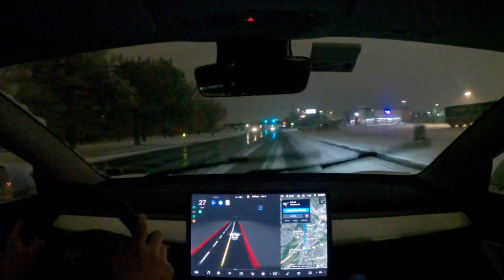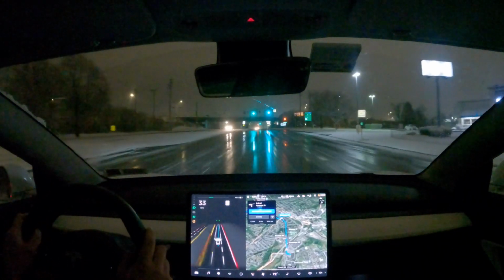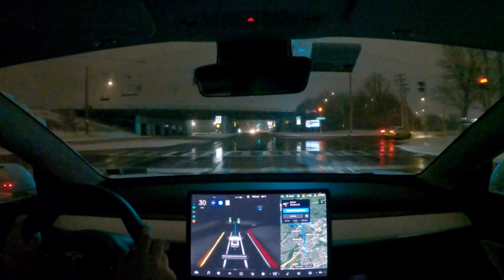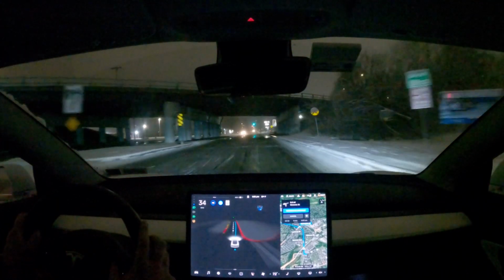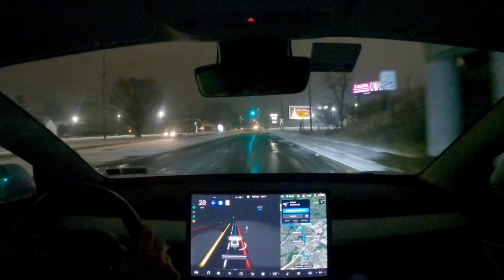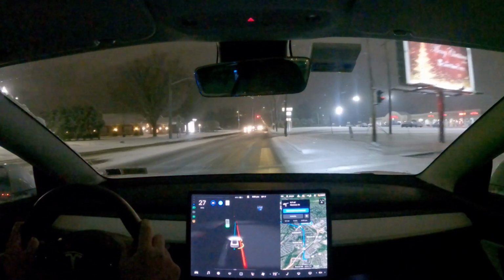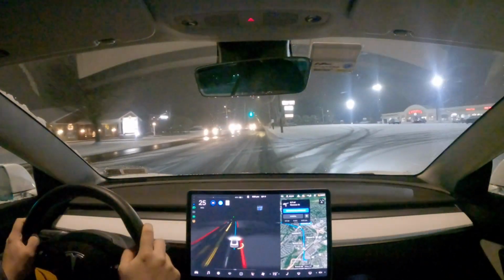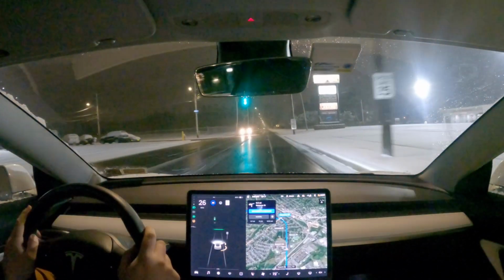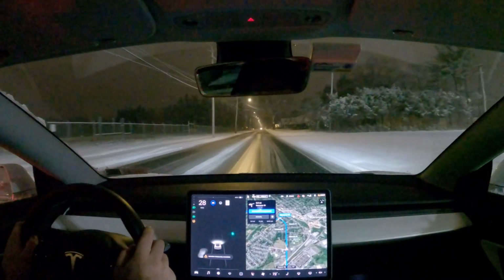See, it keeps pulling to the left, and again, another comment, it takes off way too fast when the road's slippery. And it keeps trying to go to the right. That's not. So it's definitely struggling quite a bit right now.